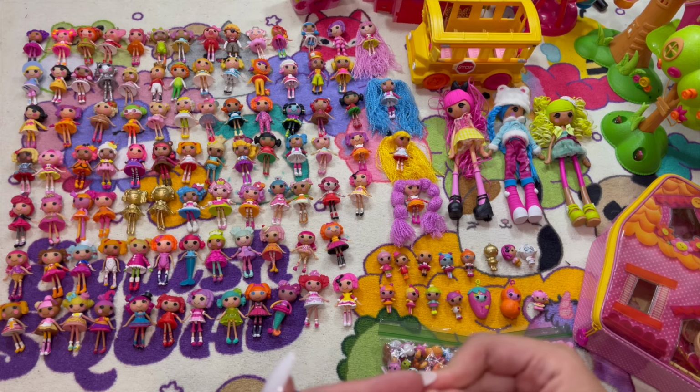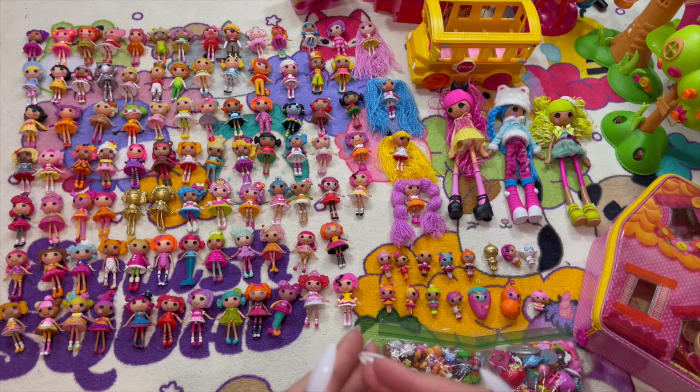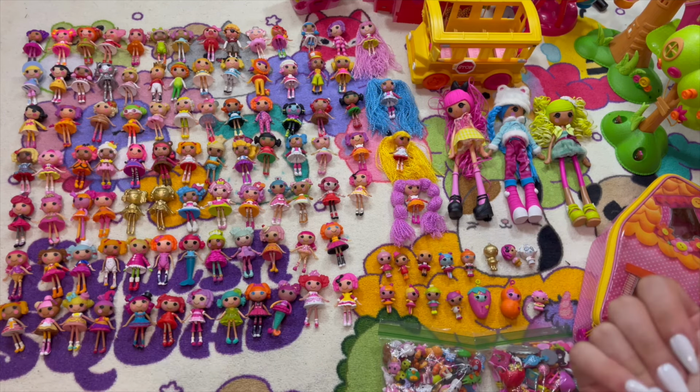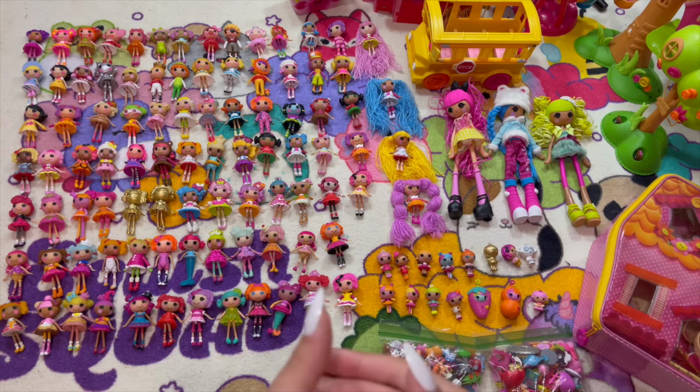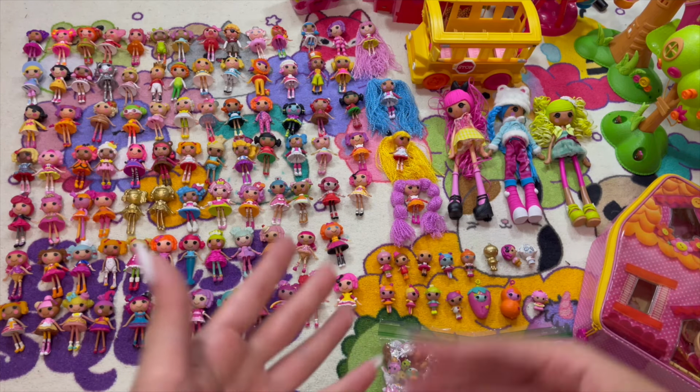I really started in January to go thrifting as often as I can and just to try to find dolls and toys I used to have when I was younger. And now I have so many new things, so I thought I'd show you guys today where I found them and some thrifting advice I can give to you guys.